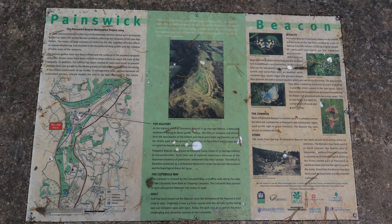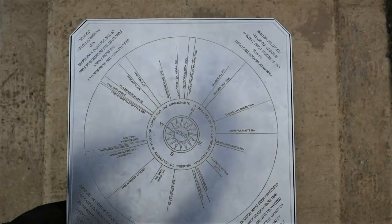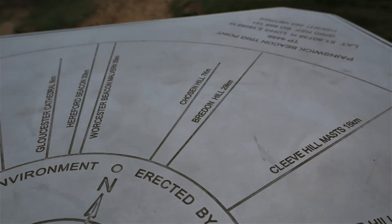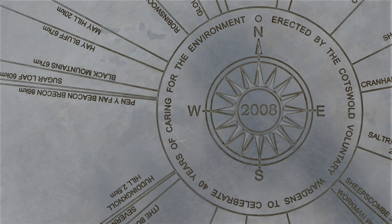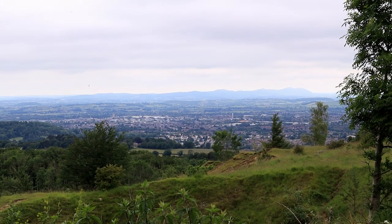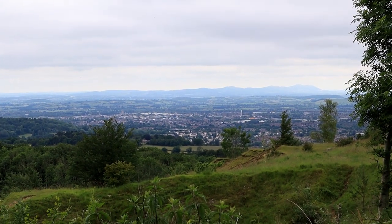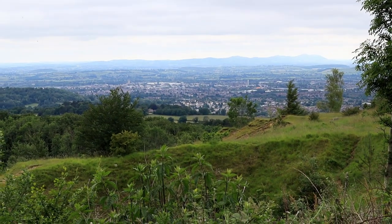So there's May Hill again, now to the south of us. And it'll keep going south as we head north towards Chipping Camden. And round there, there's our range of Malvern Hills. Stunning. And below that, of course, is Gloucester. Might be able to just make out Gloucester Cathedral there.